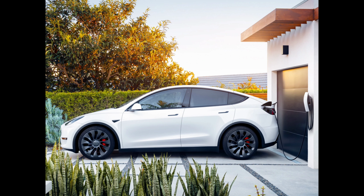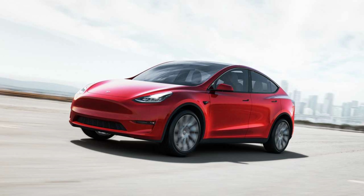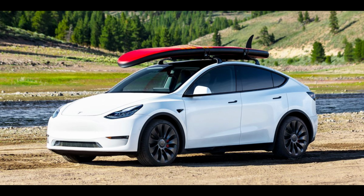The new colors are more expensive than the previously offered gray, Midnight Silver Metallic, which was €1,600, and Red Multi-Coat, which was €2,000. Now Quicksilver is €3,000 and Midnight Cherry Red is available for €3,200. The euro is currently valued at a similar rate to the US dollar, so the prices in USD would be comparable.